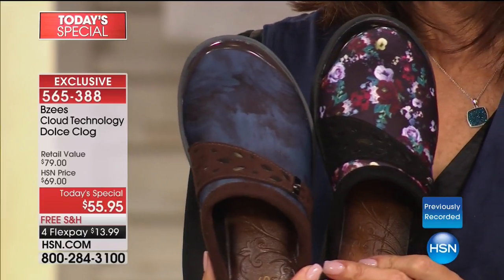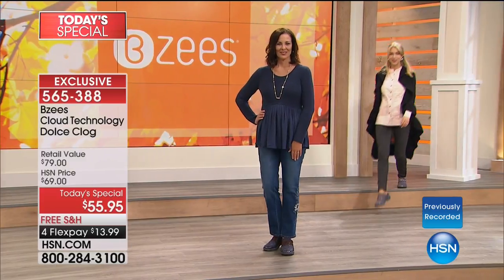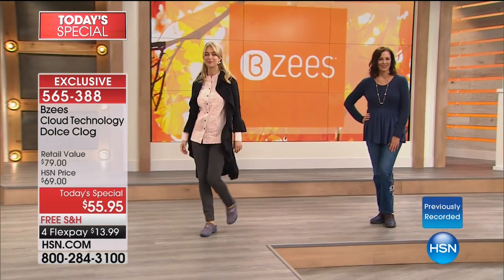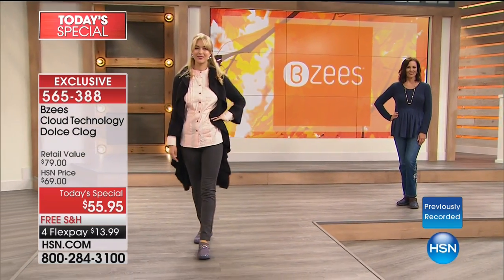A lot of women who wear Bzees tell us that they have foot problems, that they're looking for a lightweight shoe that they can slip on and go. And we're so happy to be that solution for them, but to do it with a beautiful, modern, feminine style. And I really think we've done that with our modern mule here.